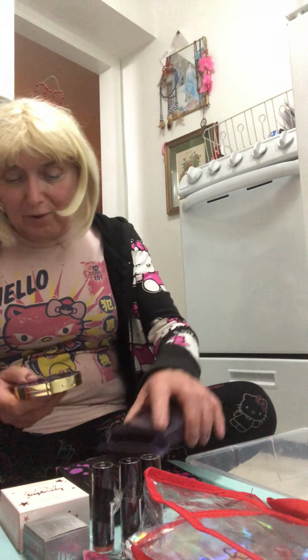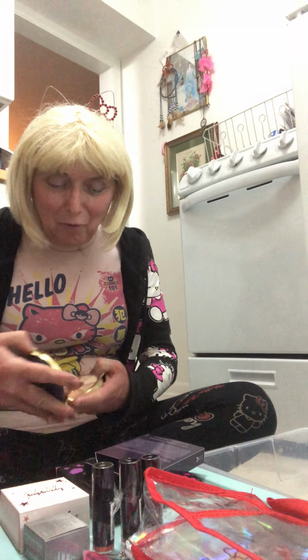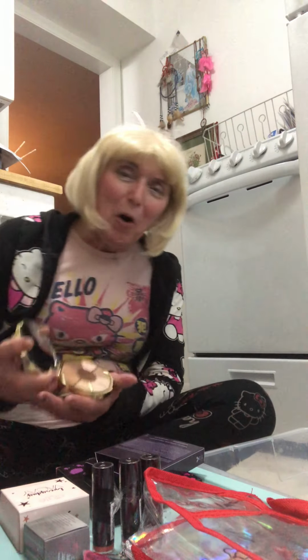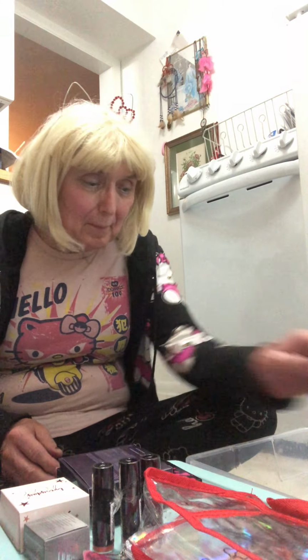And this is an eyeshadow palette from Tarte. I did look at this one actually. I saw this one out there in the store, and I didn't buy it because I couldn't afford it. But this one has all the golds in it. You know how I like to make my eyes all golden and brown? These are gorgeous browns and gorgeous golds in here. I said, oh my God, that's a beautiful palette. Now it's mine. It was a gift from my friend in Minnesota.